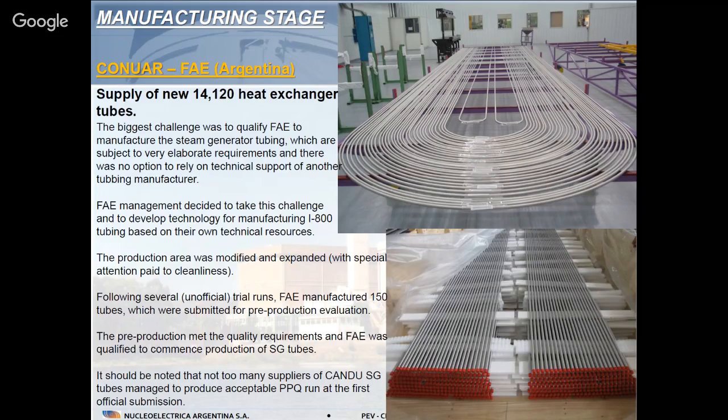In the case of the heat exchanger tube supplier, they had to produce a lot of 150 tubes, and they qualified in the first official submission. That was a very, very important achievement, and was a great success in the preparation of the production activities. They produced over 14,000 heat exchanger tubes made of Incoloy 800.